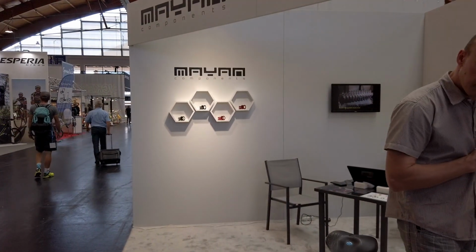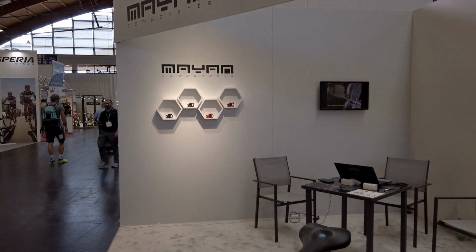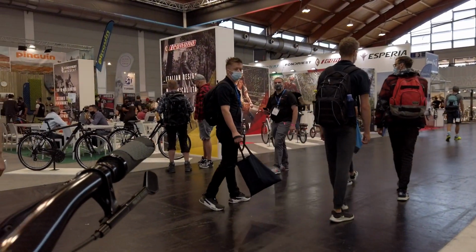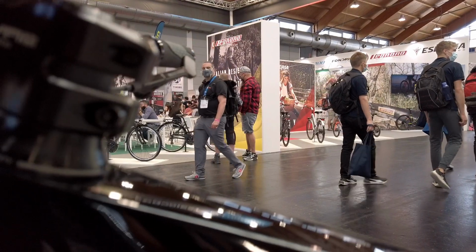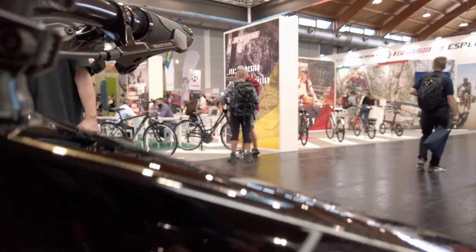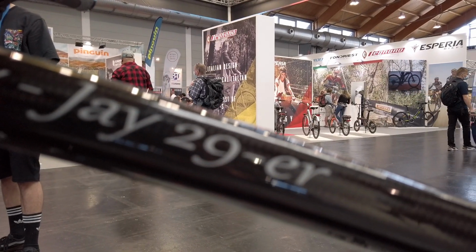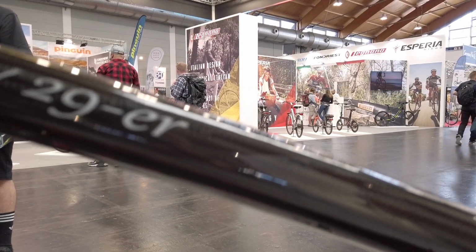Great, and it's a fully carbon frame. Yes, it's a fully carbon frame, and this frame is a monocoque frame. It's like made in one piece. Very good for a frame that is not connected. I mean that it comes from the mold as one part.